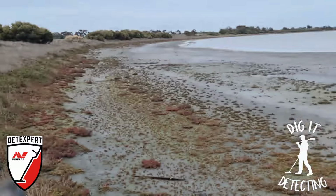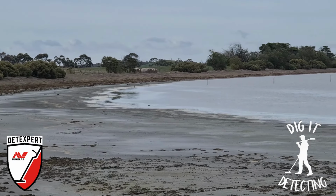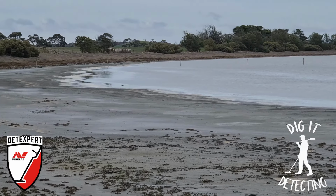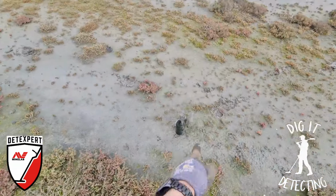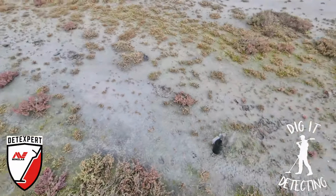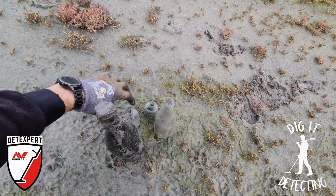Let me zoom you in. Right past, hang on, that's my finger, right past where those hay bales and those fence posts are sticking out from the lake there. And I tell you what, that was really the only big guy that we scored. A couple of little other ink bottles which are in the bag there.